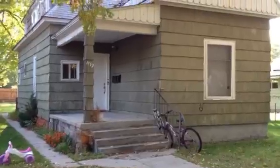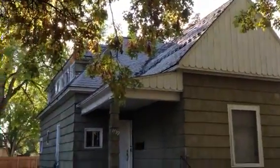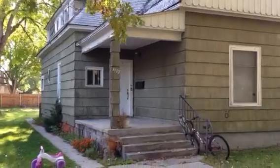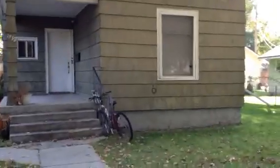But from the sheer condition of the outside of the building, it would scare me to even try and get inside. All the units are rented. It currently is in foreclosure. The roof is really bad.